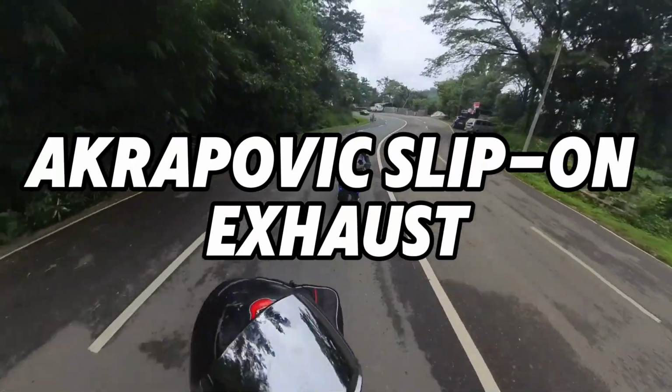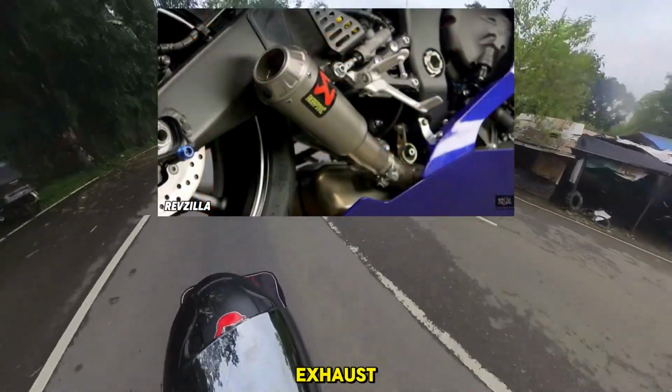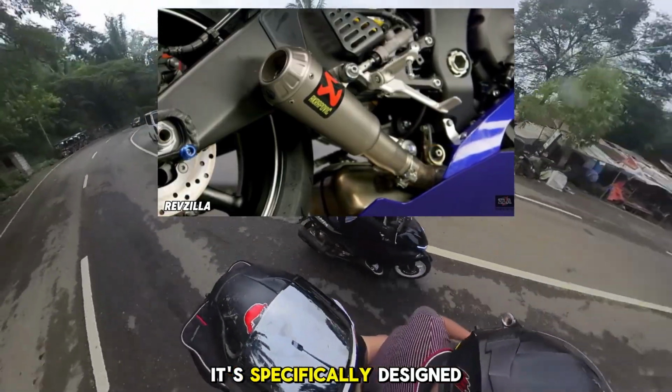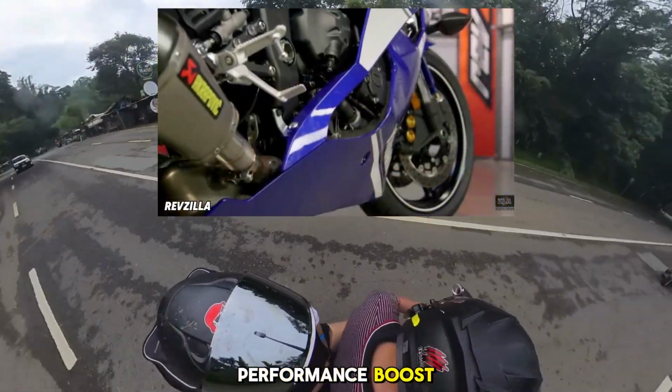Akrapovic Slip-On Exhaust. Upgrading to an Akrapovic Slip-On Exhaust can improve your scooter's power and sound. It's specifically designed for the Click 125i and offers a significant performance boost.